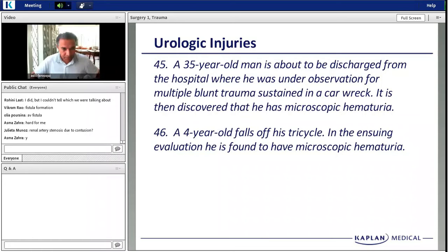Alright. A 35-year-old man is about to be discharged from the hospital. Oh, by the way, if patient develops arteriovenous fistula in the renal parenchyma and goes into acute congestive cardiac failure, what's the treatment for that? AV fistula, when you form AV fistula, the treatment is surgical correction. Exactly. A 35-year-old man is about to be discharged from the hospital where he was under observation for multiple blunt trauma sustained in a car wreck.